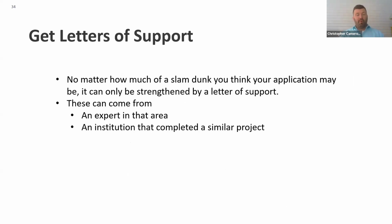Additionally, get letters of support. A former coworker of mine used to ask for more letters than they actually needed. So if a program asked for 3 letters of support, they would ask for 5. People's lives are busy. People get distracted. They can be forgetful. They get overwhelmed at work and may not be able to get the letter off to you in time.